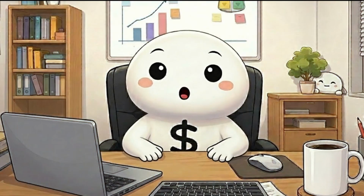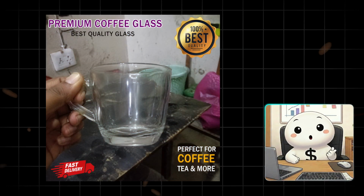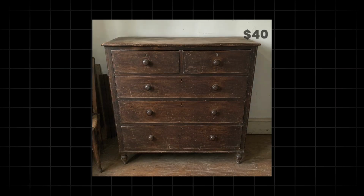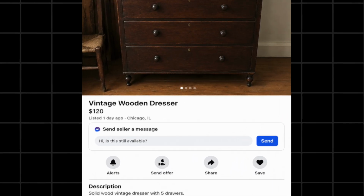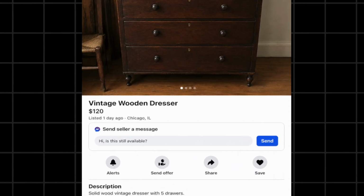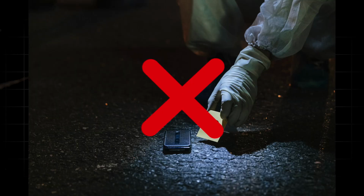And honestly, most people fail at local flipping for one hilarious reason. Their photos are terrible. That's it. Same item, different presentation, different result. For example, someone buys a dresser for $40, cleans it, takes better photos, lists it properly, and sells it for $120. The profit was not the dresser. The profit was the presentation. That's why your listing should look clean, bright, and simple. Think Airbnb photos, not crime scene evidence.